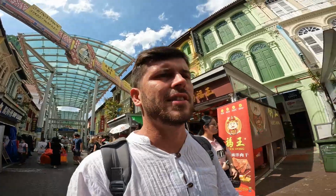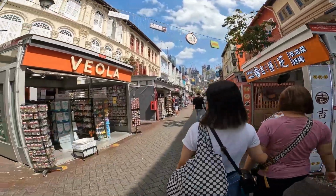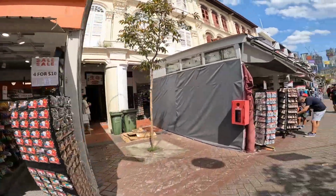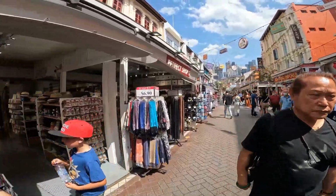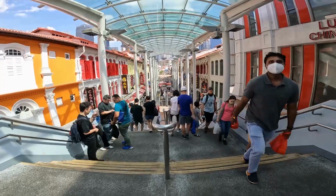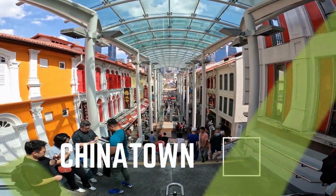Back on the streets now and just gonna walk through the market one last time. Looking pretty cool. Behind all these stores are further shops and quite a few restaurants actually, so lots to do here, lots to buy, lots to eat and lots to see by the looks of it.